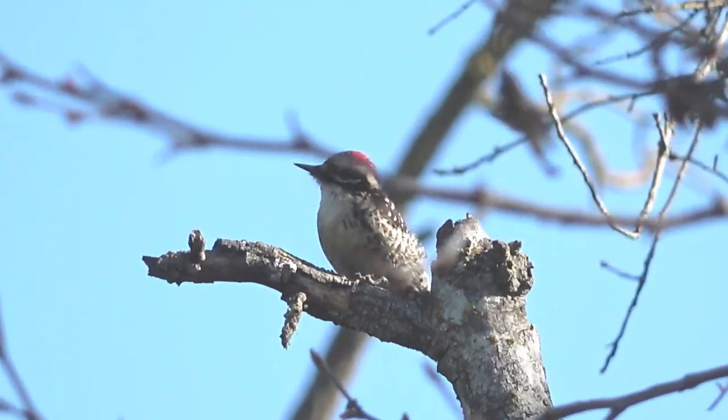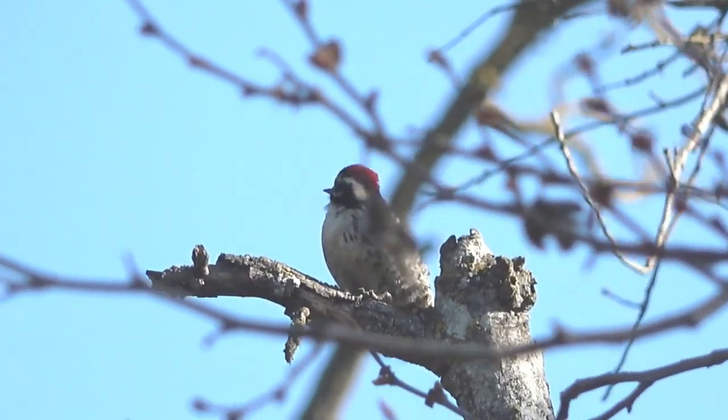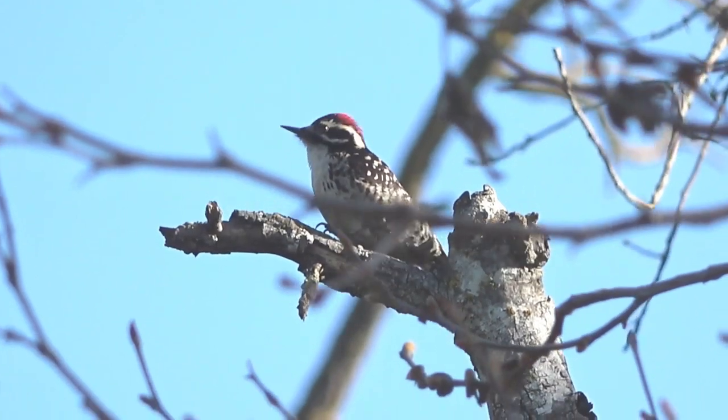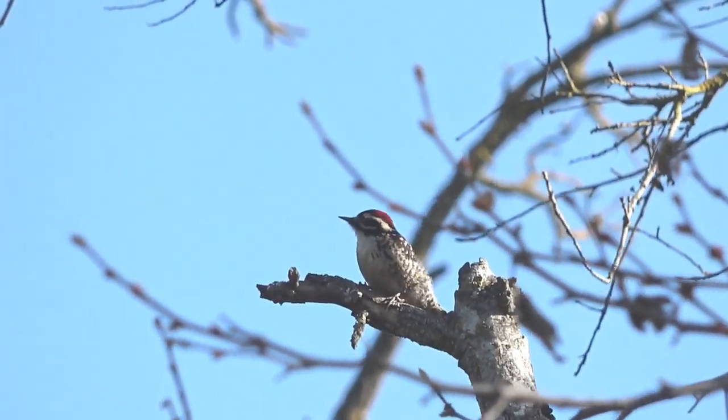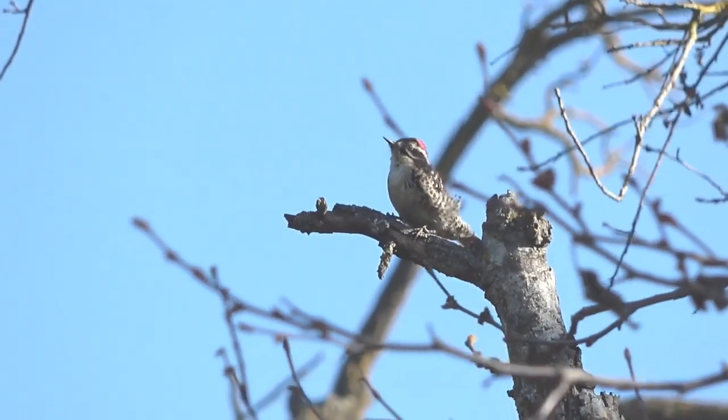Just like most other woodpeckers, they have four toes arranged in an X pattern, with two set forward and the other two backward, which allows them to cling to vertical surfaces more easily.